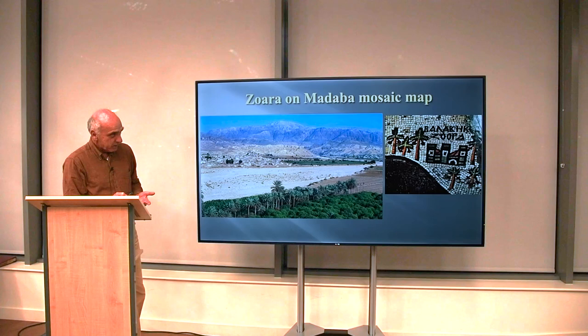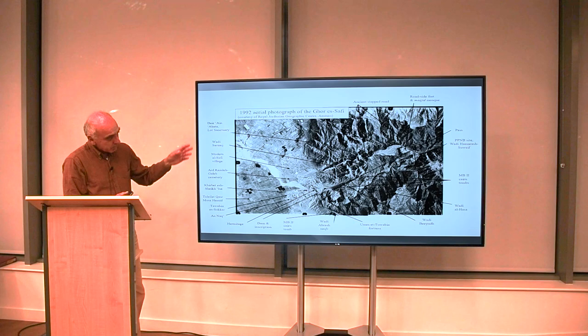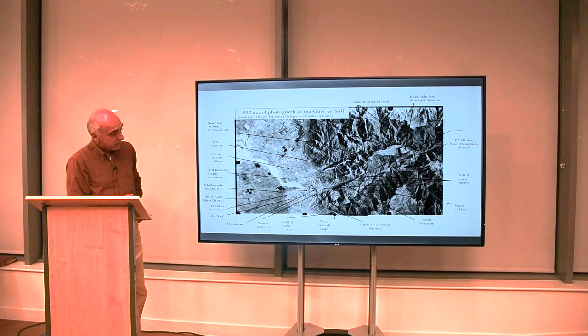Our work started in the 1990s by looking at old aerial photographs. And locating on site by doing field walking and surveying, locating the various sites in this Ghor as-Safi area.